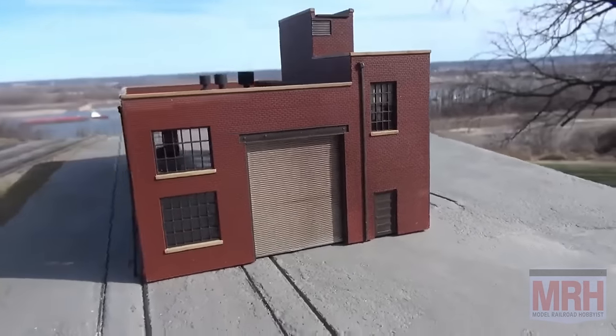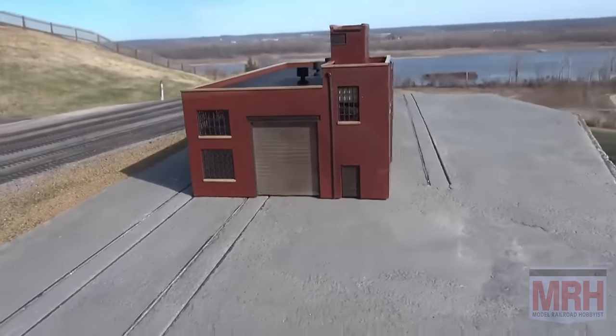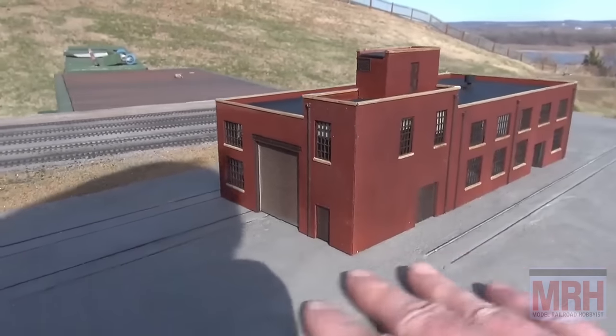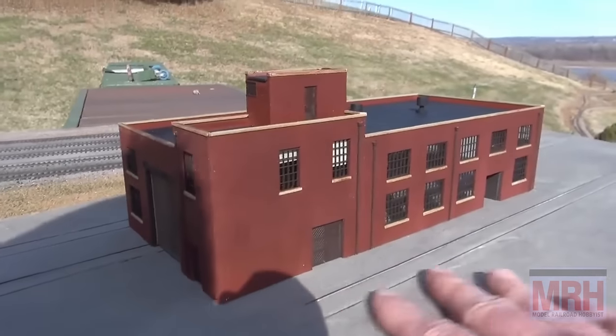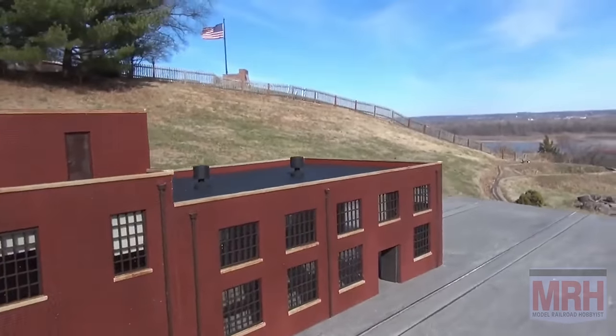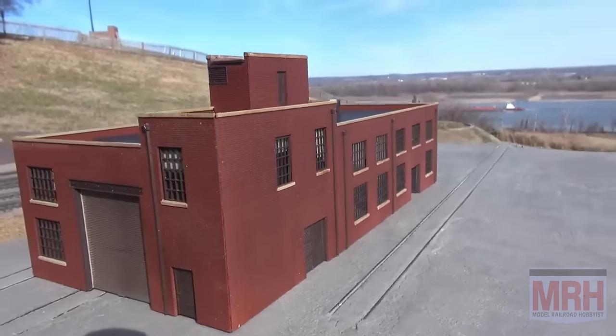Now, I did not build a base for this, and the full intent is to lay this building on top of its own base made from this same material that you see right here, and that's that DAP patching cement that we like to use. It's great stuff, and I'm going to build a base for this building, and then we'll get back inside and start working on the rest of the scenery on the scene.